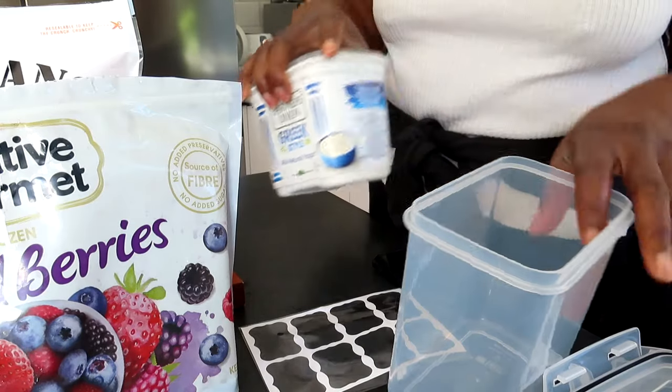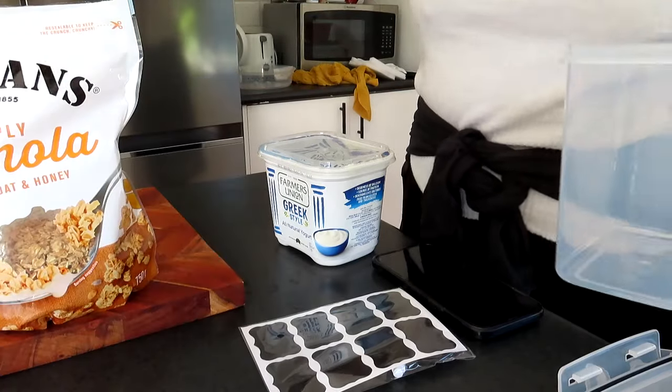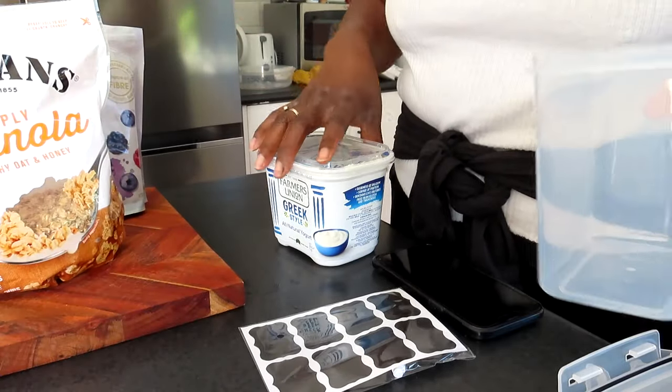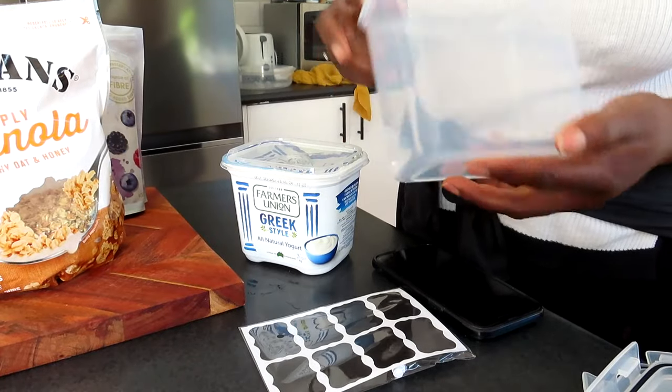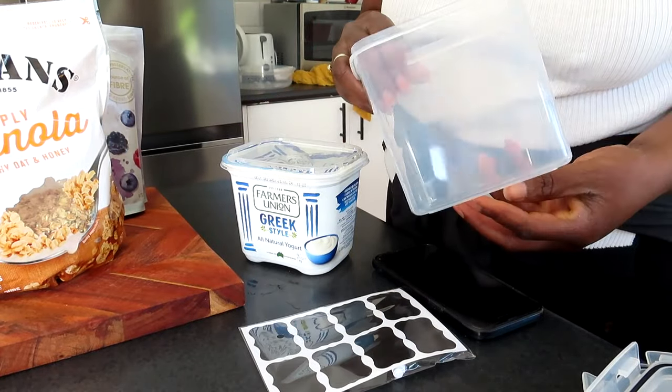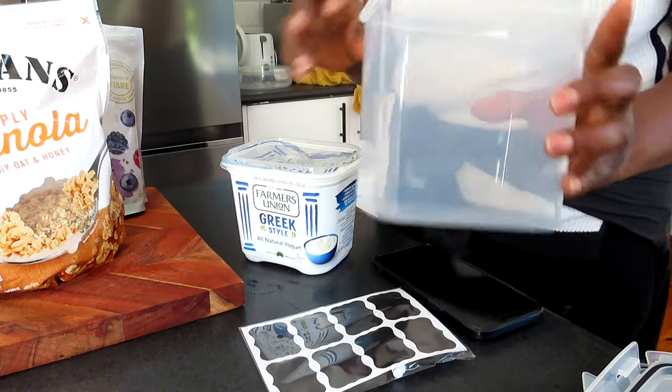Guys, I tell you no lie. I had to force my husband to eat it. He was like, oh, I don't want any yogurt. I don't like it. The first day he had it, he was like, oh, can I have some more? So now it's a regular thing. Every day he wants his yogurt.